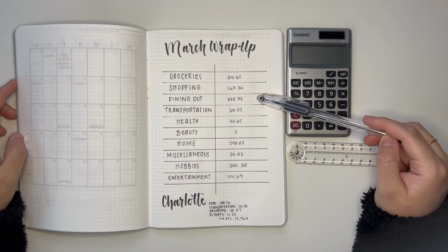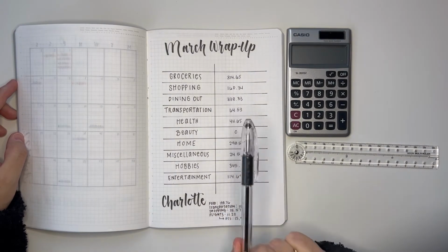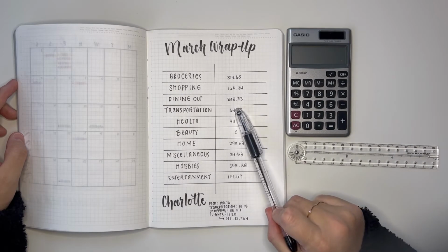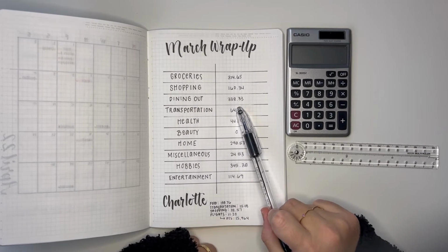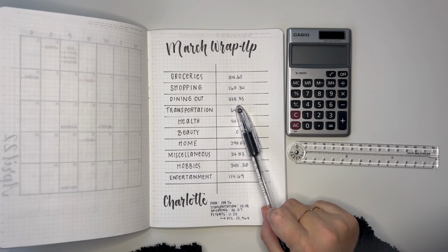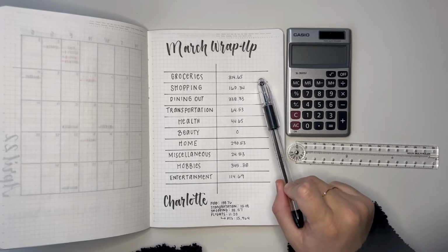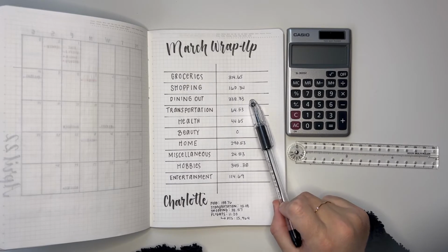Dining out, $338. This is a huge amount. I only budgeted $200 for dining out in April. I did expect this number to be high because of our weekend trip that we took. And when we travel, we eat out a lot. We don't really cook. And then one of the meals that we had in Charlotte was really expensive, and I'll go over that a little bit later. So that's why that's so high, and I think this is one of the categories that's going to be really hard to cut back on, since I only budgeted $200 in April. So we'll see how that goes.